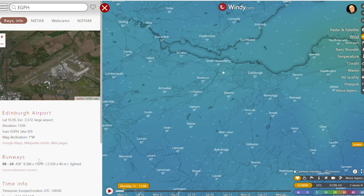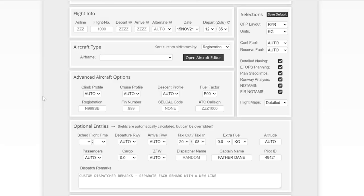Well, looking at this, it looks like runway 24 will be the one that's in use, but the wind is also blowing that direction, so I don't know if we'll get the crosswind landing that you wanted, but we'll find out. All right, let's make ourselves a flight plan.